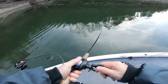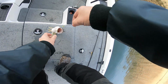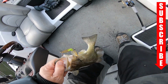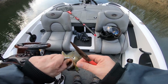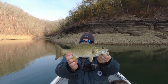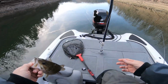A fat little sucker there. Alright. On a silver, buddy. About that one. He's probably 1.5 pounds or so. But look how fat that sucker is. He's been eating well. How about that? He's pretty. Let him go.